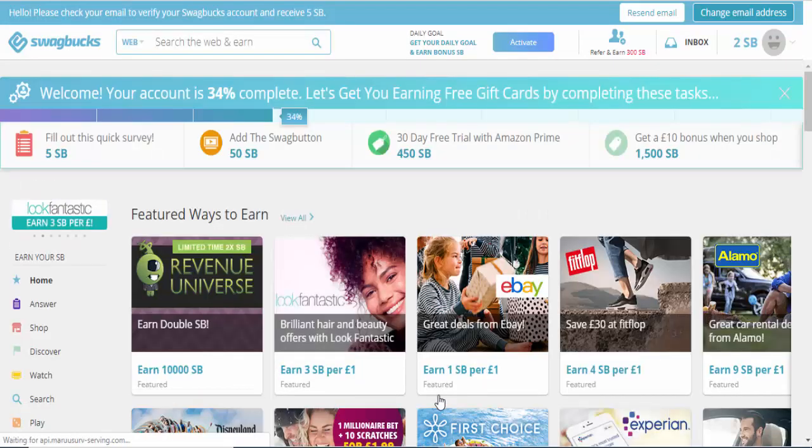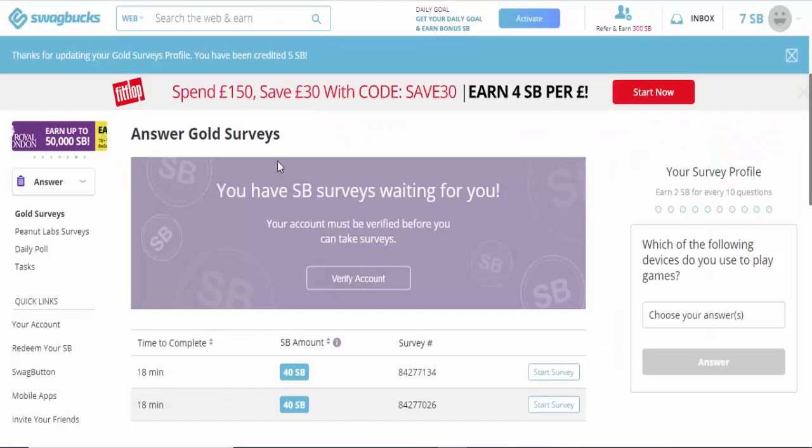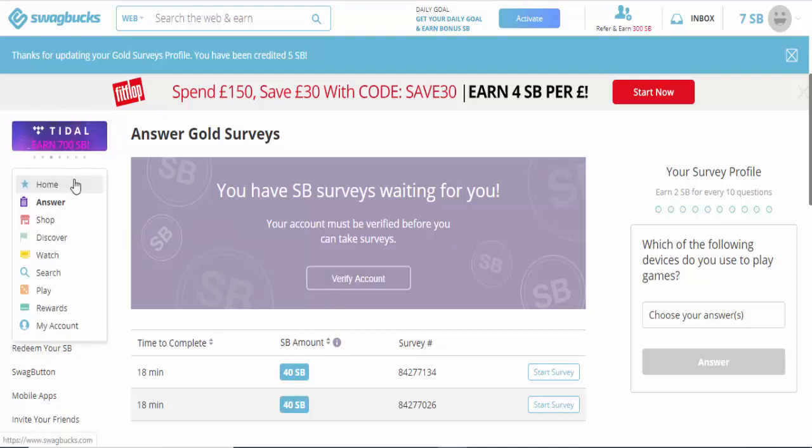And this is your account here. I've actually got 2 Swagbucks already in my account. As you can see, I quickly did this survey and I've earned another 5 Swagbucks up there. So that's how quickly you can earn it. And you've got more here, so you can do different surveys, which is easily done.